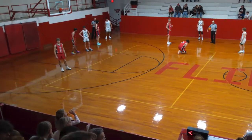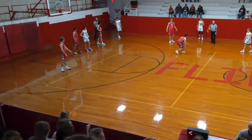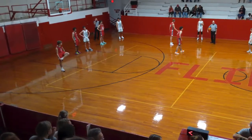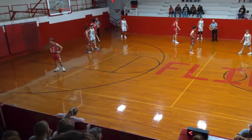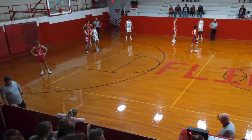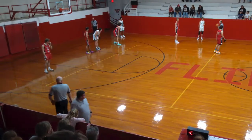On the floor, Landon Kider, number 5. Number 12, Noah Layton. Number 22, Trent Purdom. Number 23, Hunter Hickerson. And number 14, Bryce Ott for the Yellville-Summit Panthers.